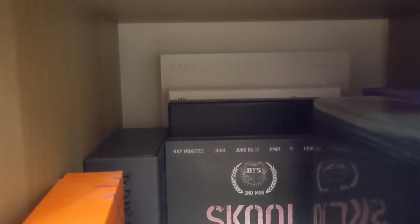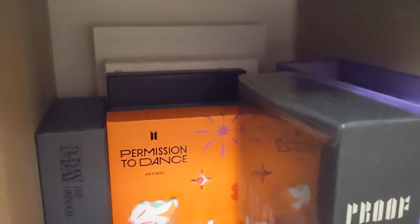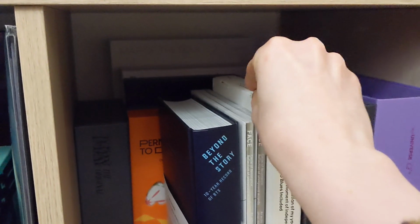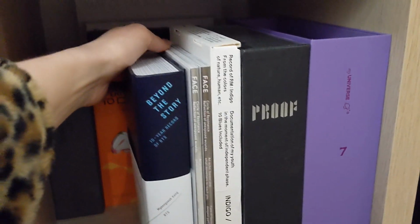But yeah, I've got DJ the Original, there's the Permission to Dance on Stage, School Love Affair, Young Forever, Special Edition, School Love Affair, and right at the back there, Map of the Soul 7. I don't mean to shun it to the back because it is one of my favourite BTS albums, but it's just so large, and look at it, just staring back at us. As you can probably see, you can get a bit creative with storing in these units, which I suppose is good because a lot of BTS albums are strange sizes, not always consistent, and I suppose it's the same for a lot of K-pop stuff, but I'm just talking about BTS specifically because I only collect BTS.